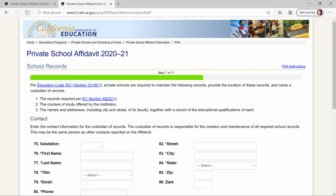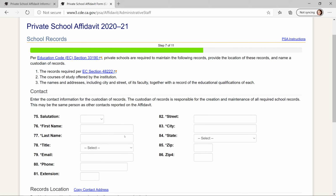And then next, it tells you how you're doing on here. The contact of the custodian of records. Now, what that means is private schools are required to maintain some records: the records regarding attendance, basically; the course of study offered by the institution, so you can just keep a list of what you're planning on teaching; and the names and addresses, including city and street, of the faculty, together with a record of the educational qualifications of each. Don't get caught up in that. I literally just have an old resume. That's it. You're a person, you're upright, you're qualified. There's no approval. And this is actually just saying that you have that wherever this address is, not that you need to give it to anybody either. So don't worry about that.